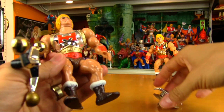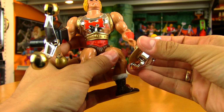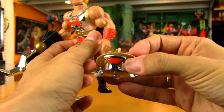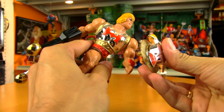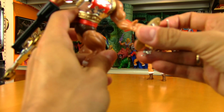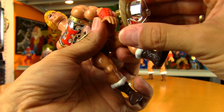Let's get him out of the way. We don't want him getting hit by random flying... I don't know why they call him Flying Fists He-Man. It's not Flying Fists, it's Flying Balls. This thing might be a little tricky to attach to him. Oh no. Just go in from the top and twist on. And he can't really grip that. It's getting in the way. Guess you can get it on there. I don't really want to mess up the paint. It's so perfect.